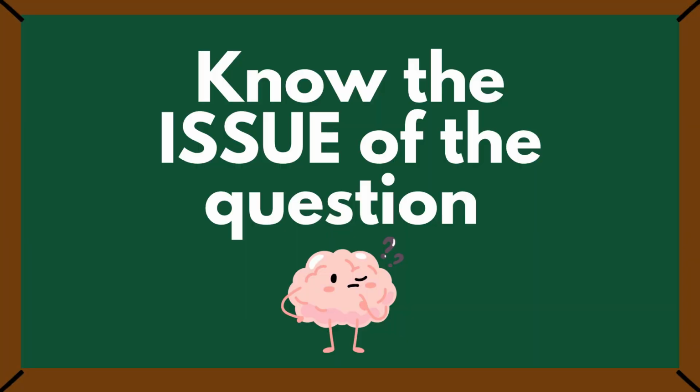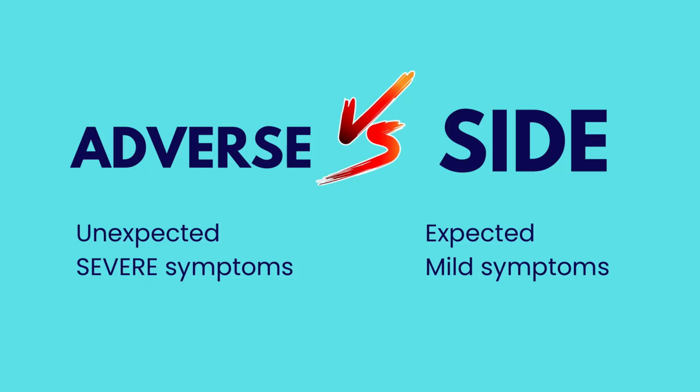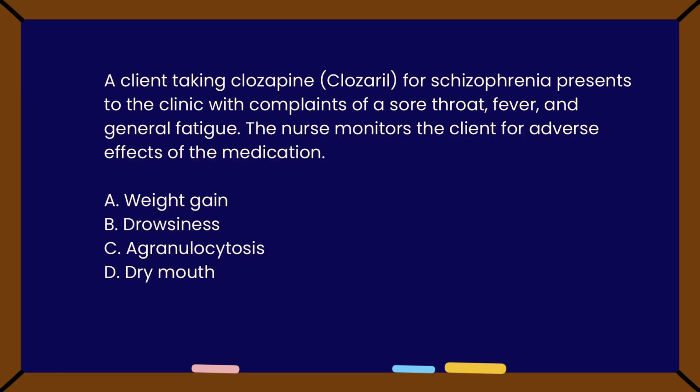And last but not the least, guys, number 6, know the issue of the question. Isa sa mga favorite ko, guys, na discovery ng board exam ako is the difference between adverse effects and side effects. Halimbawa, a client taking clozapine, Clozaril, for schizophrenia presents to the clinic with complaints of sore throat, fever, and general fatigue. The nurse monitors the client for adverse effects of the medication. Is it A, weight gain, B, drowsiness, C, agranulocytosis, or D, dry mouth?